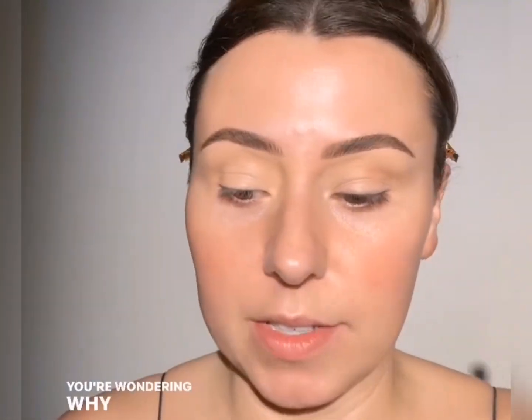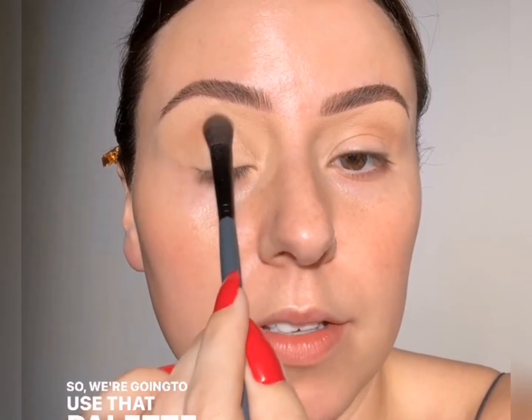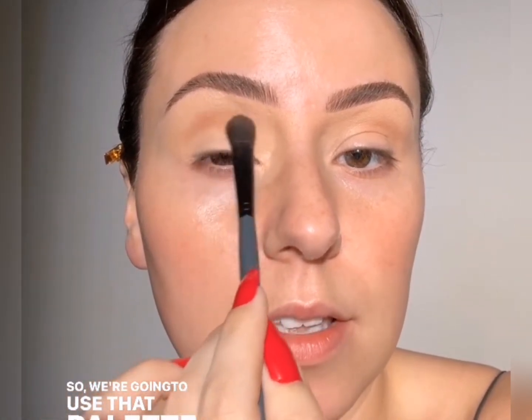If you're looking for the set, you see it on the site, but you're wondering why it's not for sale, I don't know exactly what time it launches, but I know that it launches today. So we're going to use that palette and we're pressing this in. And this brush is from the Essential Travel set. I thought we would use that today.